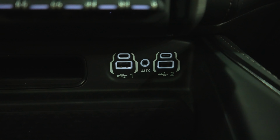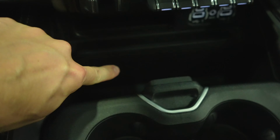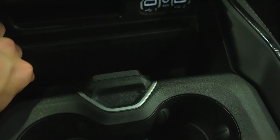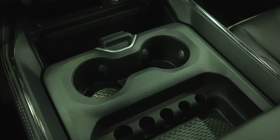Underneath that you have a nice storage tray, and then to the right of that you have 2 USB-Cs, 2 USBs, as well as an auxiliary jack. Wireless charging mat right here if you option for it. I don't believe this one has it. And that brings us to the configurable center console.